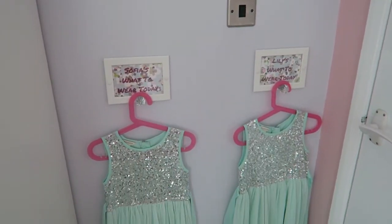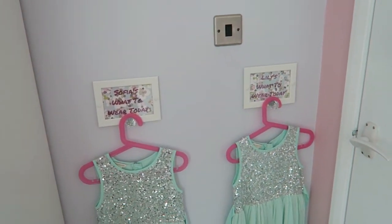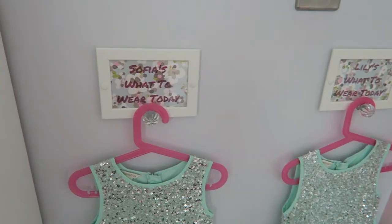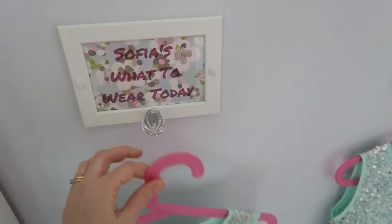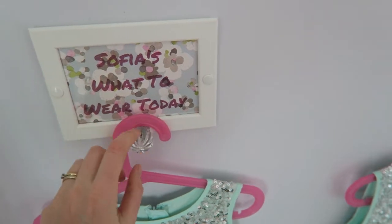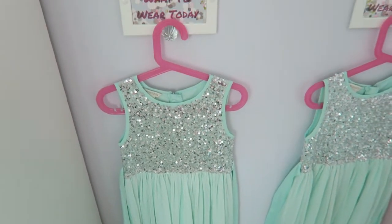And this little nifty area, I find sometimes it's easier just to have their clothes out ready for them for the next day for school and going out places and things like that. So I created these from little picture frames. Put a little handle on it, well, it's not glass, it's acrylic, plastic. And then you can hang their little clothes up.